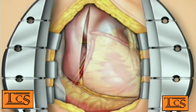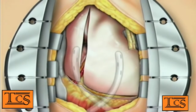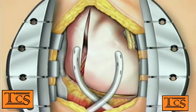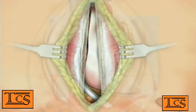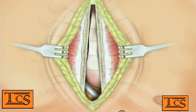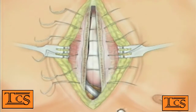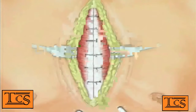Your doctor will position two separate drainage tubes in the chest cavity. These tubes prevent fluid from building up around the heart during the healing process. The breastbone is closed with metal wire. A sterile bandage is applied.